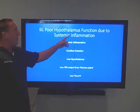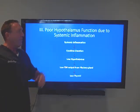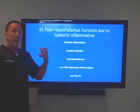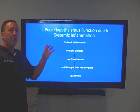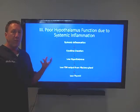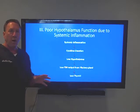Today, poor hypothalamus function due to systemic, or what I mean by systemic is whole body inflammation. Remember now, the hypothalamus is the area of the brain that controls our hormones through the pituitary gland. The hypothalamus and the pituitary gland are like the air traffic control tower of our hormones. And these areas of the brain are loaded with receptor sites for chemicals of inflammation, and those chemicals are called cytokines.